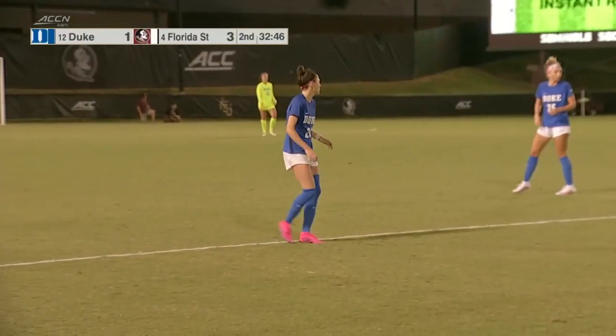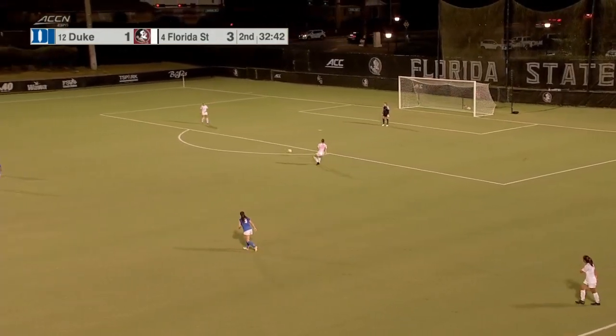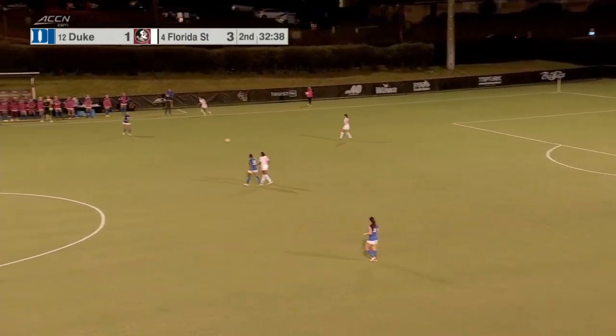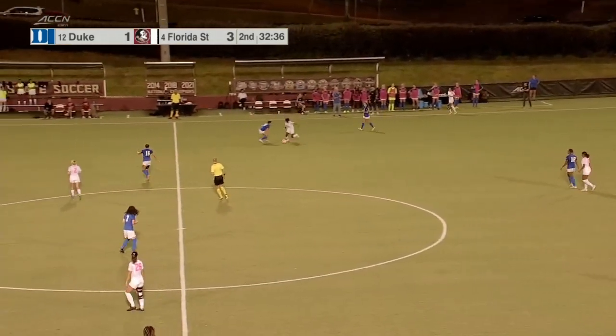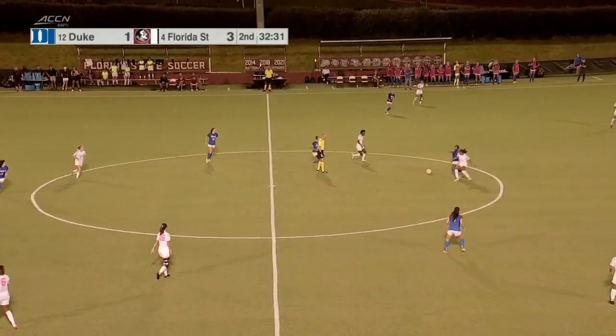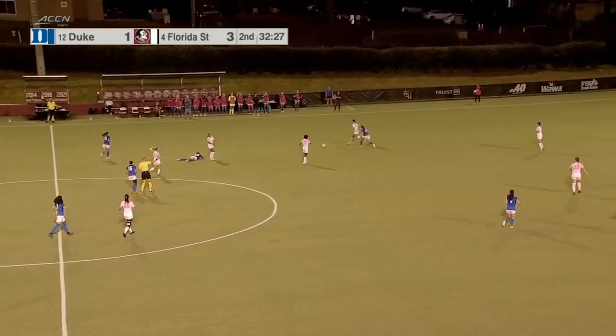Just going back to that previous point, Jen, it's a great opportunity for Florida State to build in their confidence even more, knowing that they can be that threat in behind when they're chasing games, but also can you close out games with possession, keep moving it, keep being a threat going forward, but take care of the ball, deny Duke any opportunities in those advanced positions.